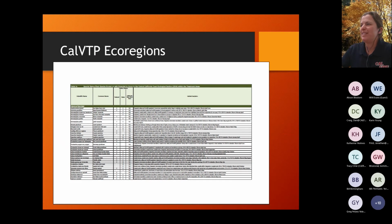So here's an example, again, of the ecoregion. It's very, like I said, very small, but it breaks the tables down into, this one is table 1A, and so this is specific to the plant species, and then there'll be table 1B, which would be specific to animal species that occur within that ecoregion treatment area.